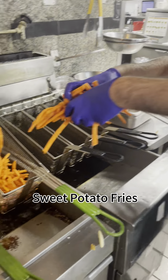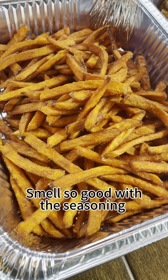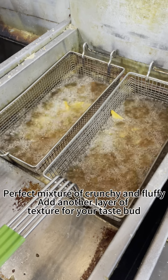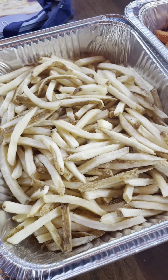Sweet potato fries. You can tell the taste from a glance at it. Smells so good with the seasonings. Potato wedges. Perfect mixture of crunchy and fluffy. Add another layer of texture for your taste buds.